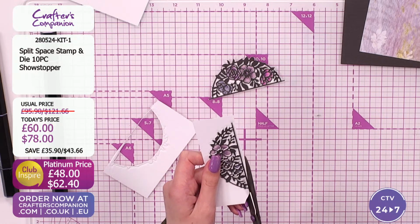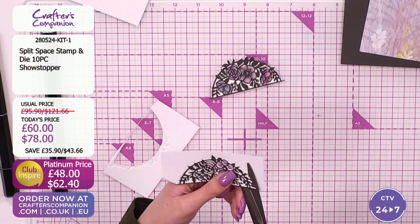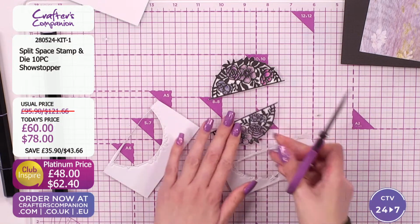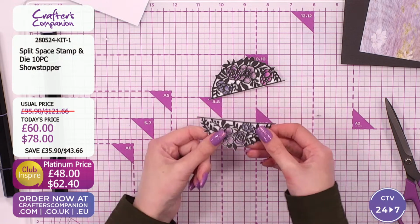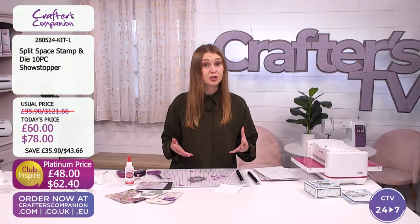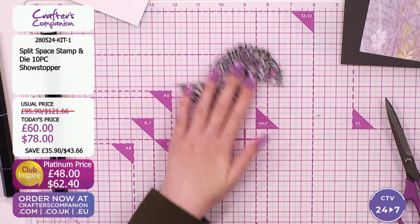And we're just going to take our scissors, sliding them underneath that design a little bit, and angling them as well, so it's going to give us that neatest finish when we are actually cutting around the edge of the design. So we've got none of that white showing around the edges, and that gives us our two beautiful halves of that split space die. A little bit of colouring with our alcohol pens, a little bit of drop shadowing as well, gives you a really nice finish to those two sections. So just a slightly different technique that you can use with your split space dies.